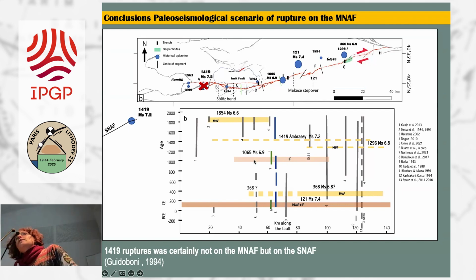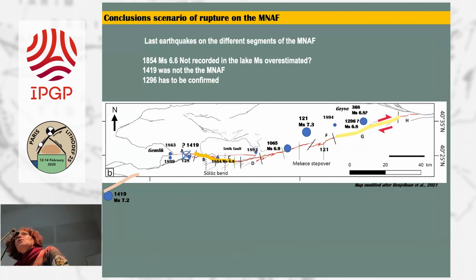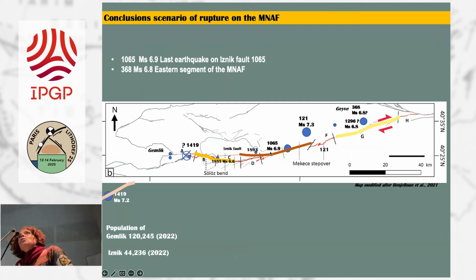But then this branch of the North Anatolian Fault is the place where the gap of seismicity is the highest. And if I do a brief scenario of the different earthquakes that occurred on these branches, this earthquake probably occurred, but we don't record it in the lake. This one occurred on the southern branch, and the 165 earthquake that led to the destruction and sinking of the basilica occurred from the middle branch of the North Anatolian Fault toward the Iznik Fault, and we don't have any trace on the southern branch.